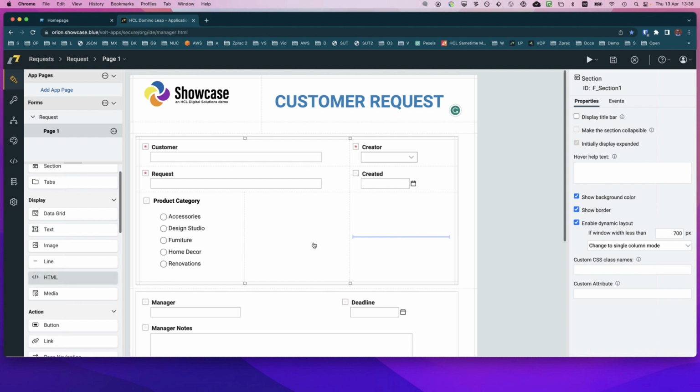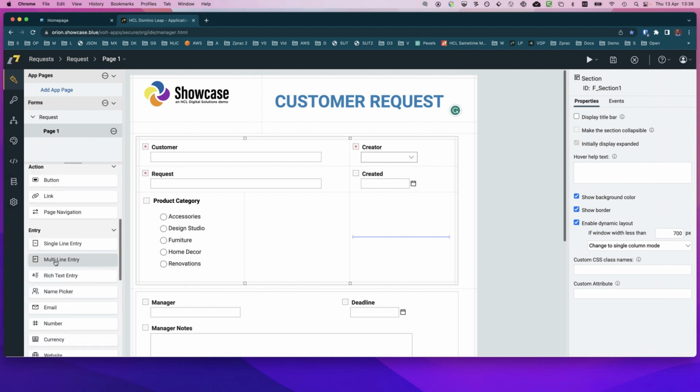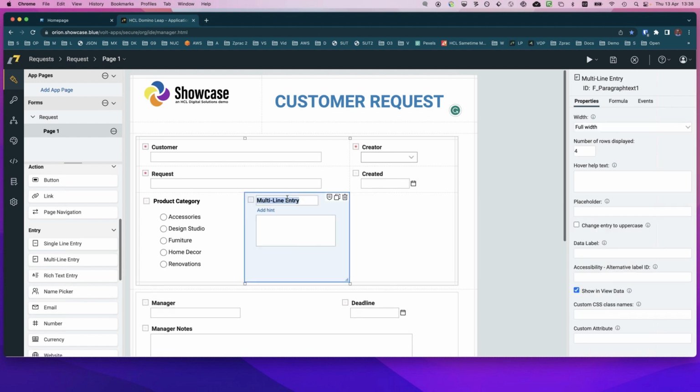So I create a new multi-line field. It will be product details, more, and I want to show it only when furniture is selected. Again, no coding because it is a no code platform.